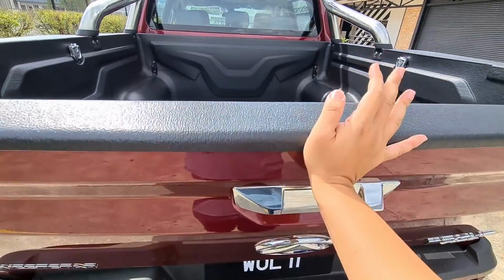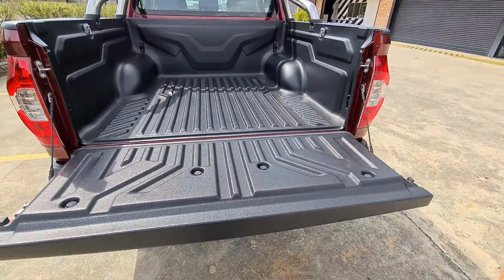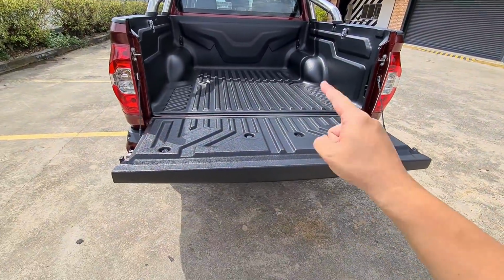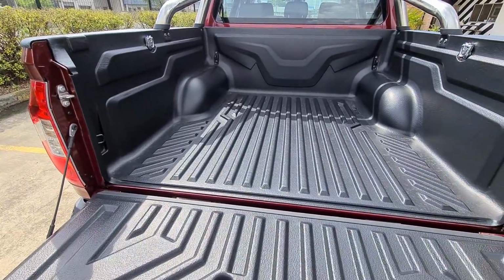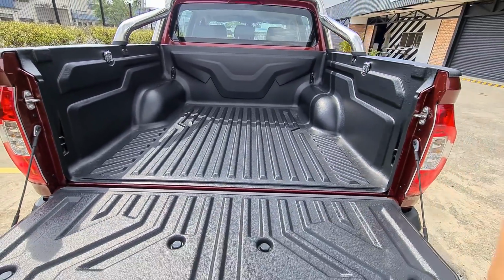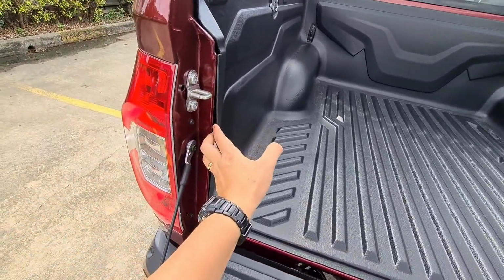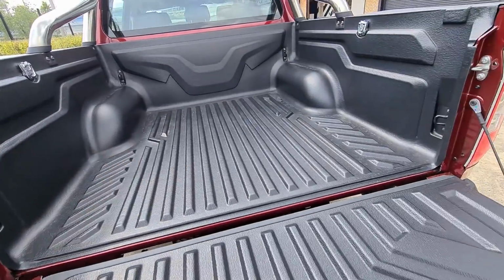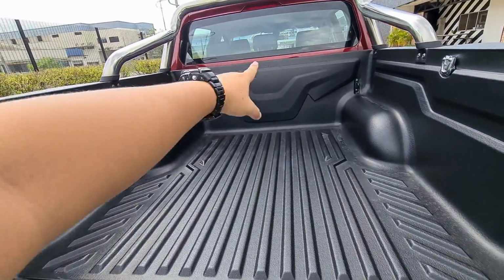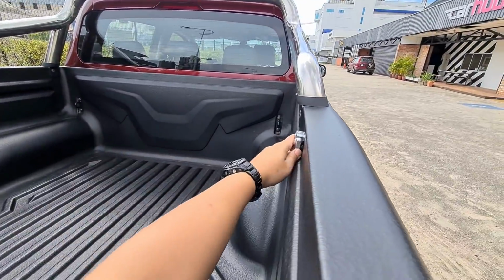So the tailgate here does not have the one-touch release feature, and it's heavy. This thing is heavy, so not easy to raise and lower with one hand. I certainly won't be able to raise it with one hand later on. Okay, nicely lined. This is detachable for you to remove it, to wash. You can remove this to clean up. You've got the hooks there as well for you to hook nets or whatever.